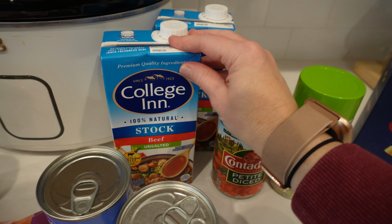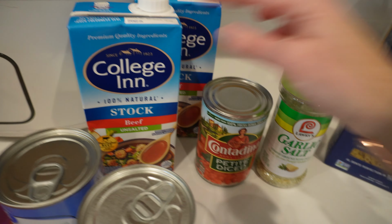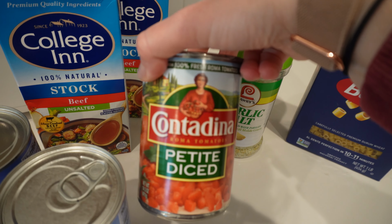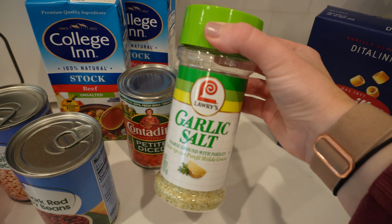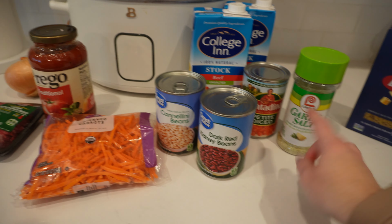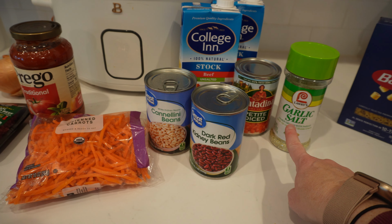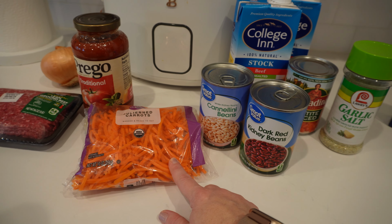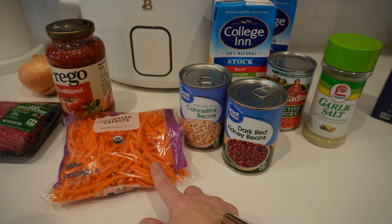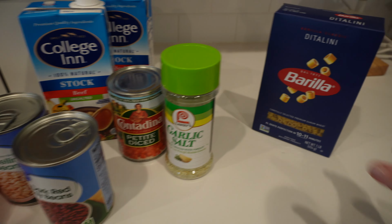You need about 4 cups of beef broth or beef stock, a can of petite diced tomatoes, and the only seasoning I add to it is garlic salt. So things that I changed from the recipe that I'm gonna link for you, I only do garlic salt for the seasoning. I do not add celery to it. I believe that's the only other swap, but I will have this recipe in the video description box for you and I will note anything I change.